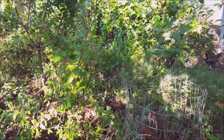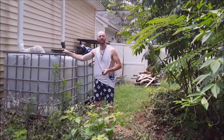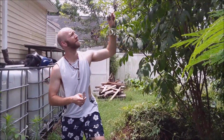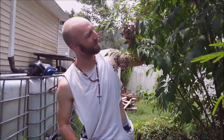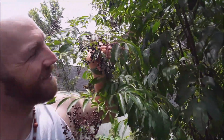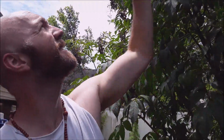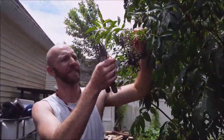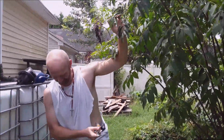Now, while my chickens are busy cleaning up the understory, I still have a large overstory of perennial plants that I could be harvesting from as we go into August. The biggest one right now is going to be elderberry, and as you can see here, I am overloaded with elderberry this year. Elderberry, Sambucus nigra, is one of my favorite plants to work with.